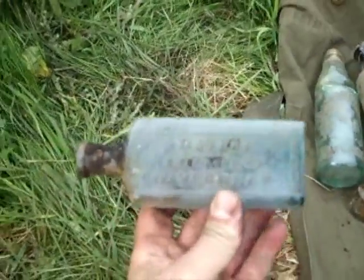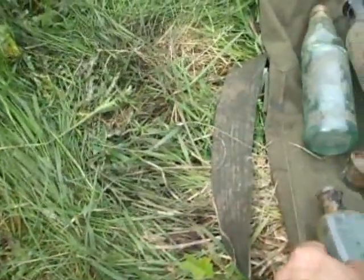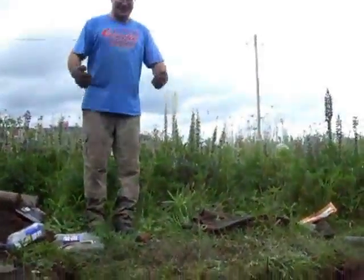Chemist from Inverness, this one here. Kev says he's only ever seen these sick as a pig before, but this one's sparkling mint, so that's a nice local item as well. Yeah, it's going well.